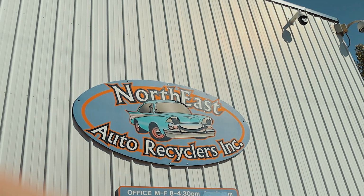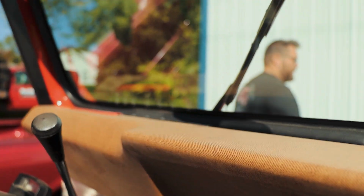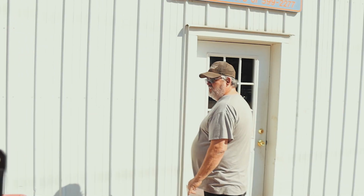I love a good junkyard. So this is one of my favorite local junkyards, Northeast Auto Recyclers. We'll see. Hey, Mr. Tackett, how are you? I heard a rumor that there might be some TJ Wranglers in the yard. There's two. Straight back to your right, there's a white one and a camouflage one.